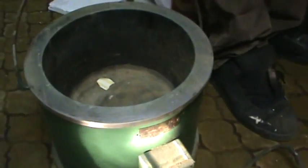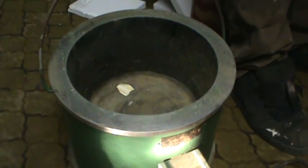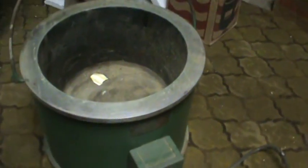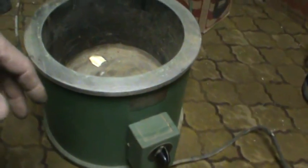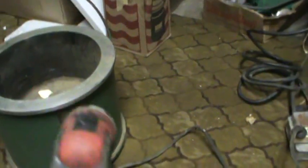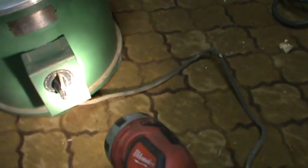Any noise? I think it heats. I bet you. What would you heat it though? Solder. Man, it doesn't go hot enough for that. What does it go up to? It's like a stove, 500, I think. Yeah, 550. Sounds like it's making something.